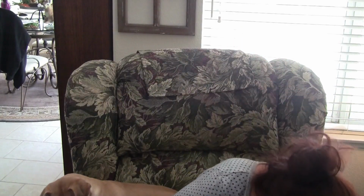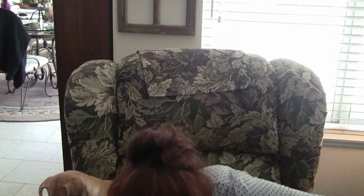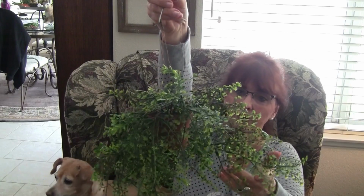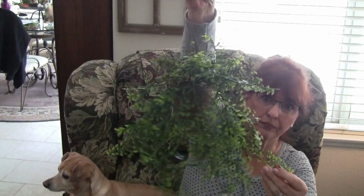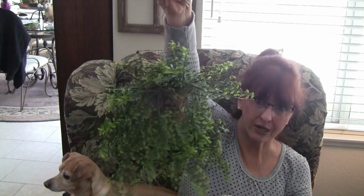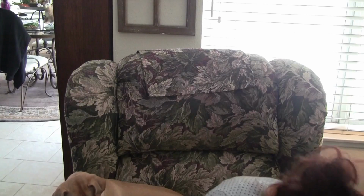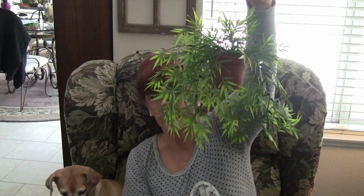So I got 3. Did I get 3 or 4? No, I think I got 3. And then this one is cilantro. But you guys, a terracotta pot, the hanger, and the plant, $5. And this one. I mean, to me, that's a good deal.